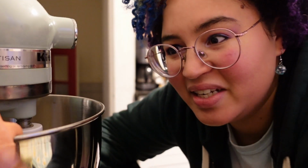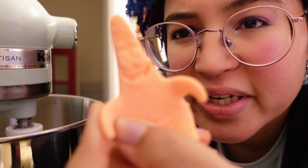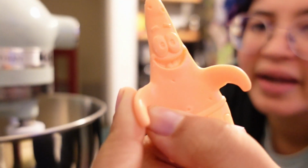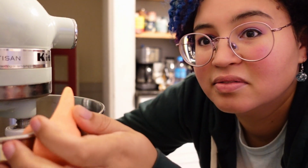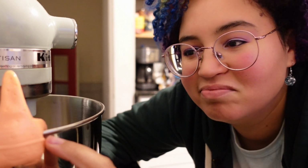featuring my KitchenAid. And look at this. Patrick that I got in a cereal box. He just hangs out on my KitchenAid. I'm gonna scooch him so you can see better.